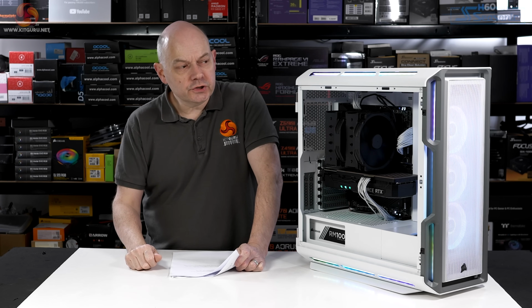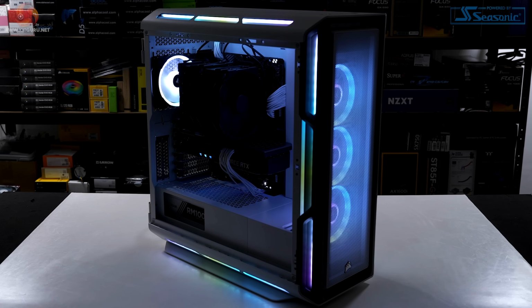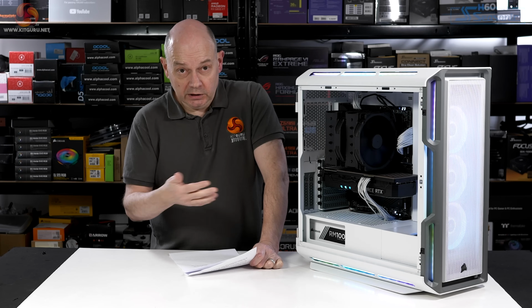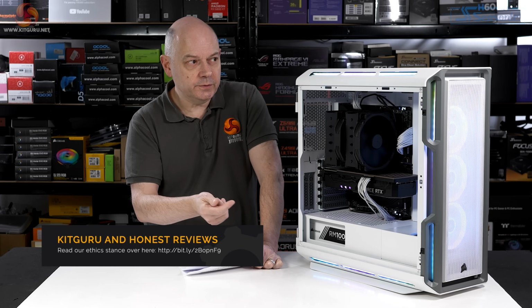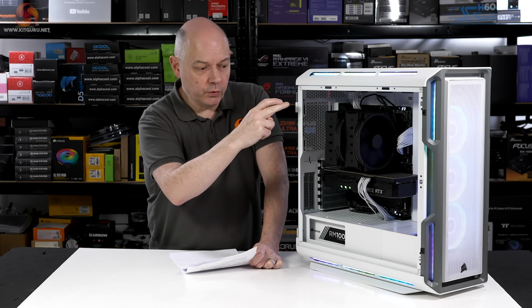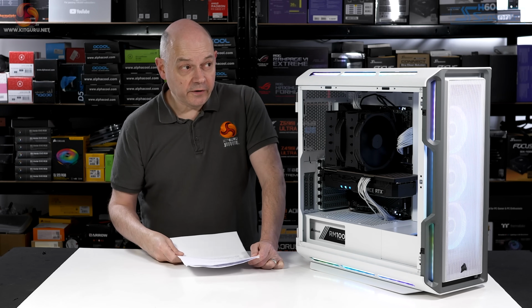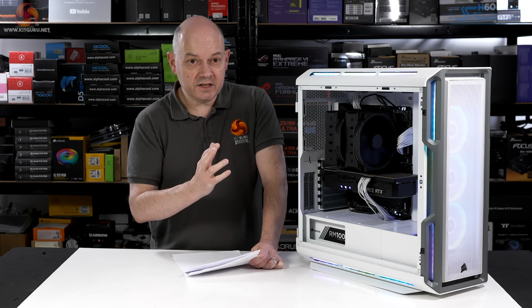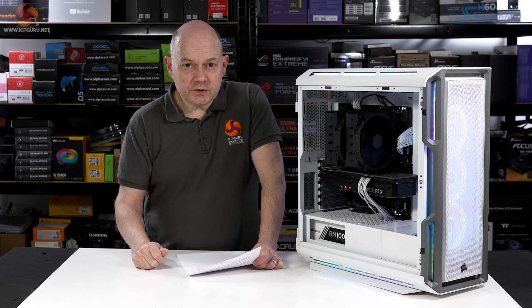So what are my conclusions about the Corsair iCUE 5000T RGB? Well, on the pros side of things, number one, the RGB. I like the way it looks, the RGB from the fans in the front and any other fans you install, but more to the point, the RGB strips in the roof, the front and the floor of the case, I think work very well. It's clear that Corsair's actually put some thought into packaging their accessory RGB strips, so thumbs up there. The cable management system works well.